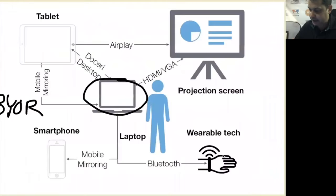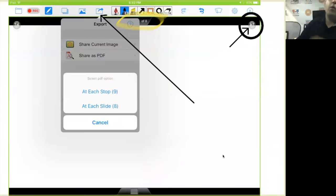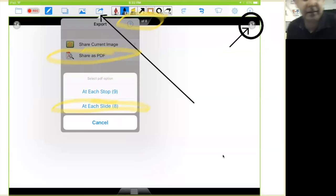So if I go back to number 8 here, all I do is I click the right arrow button to share. And what I'm going to do is I'm going to click this where it says save, share as PDF. And then I'm going to click at each slide, so that where there's 8 slides that we're looking at, the export is going to export 8 different slides as 1 PDF.